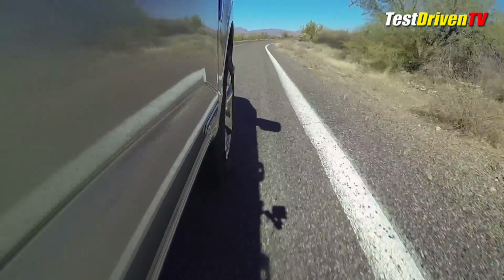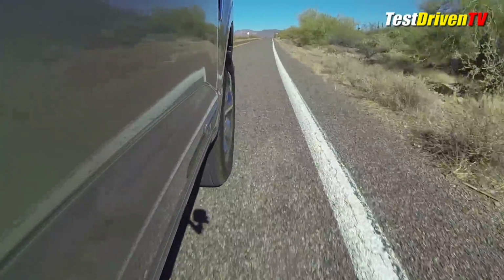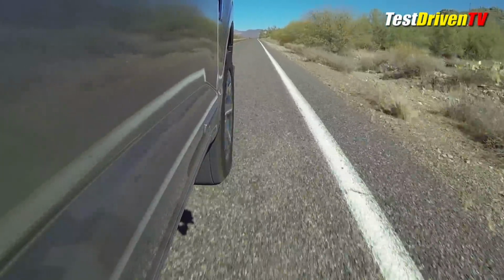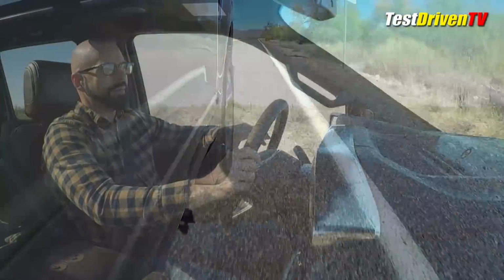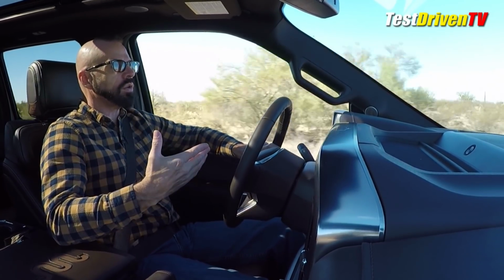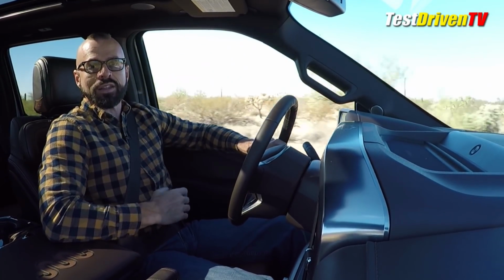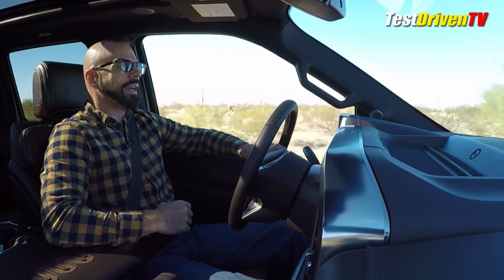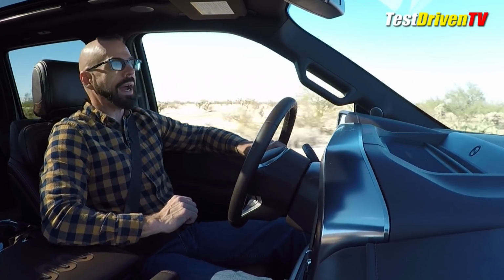The ride's pretty well isolated from a lot of the rougher stuff like railroad tracks, cattle guards, and things like that. Out here at speed on this particular road, which is typically a noisy road to drive on because of the pavement surface, it's very quiet, very little wind noise, very little road noise. In fact, I have to say this is probably one of the quietest F-150s that I can recall ever driving, and that's especially something you notice around town when you're on electric-only power.